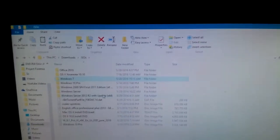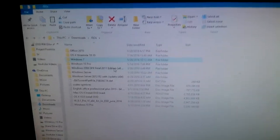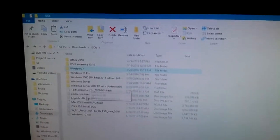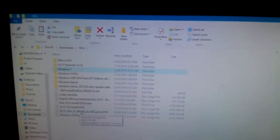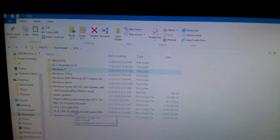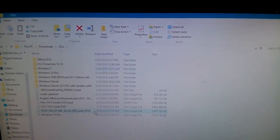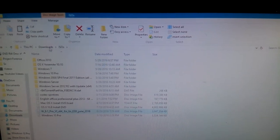Unless I have a disk of Windows 7. Windows Server. Windows 7 32-bit. Yeah, I think this is 32-bit. Okay. Windows Server, Windows 2000, OS X Yosemite. Eh. Oh, I guess we're going to have to use Windows 8.1 Pro.